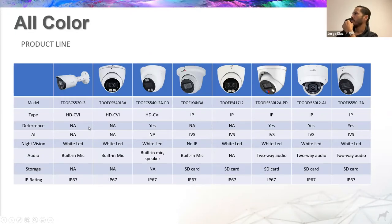We can see here that they all have white light LEDs. They have built-in microphones. This is one of the good features about our HD over coax line, that many of our units do pack built-in microphones. Not everybody uses that particular feature, but it really comes in handy whenever you want to use it, right? They're all outdoor rated. And of course, with HDCVI, since the one doing the recording is the recorder, the DVR, they don't come with any storage. We may be surprised that maybe in the near future they will, but I doubt it. That would be the case for the IP cameras.